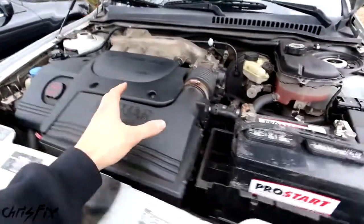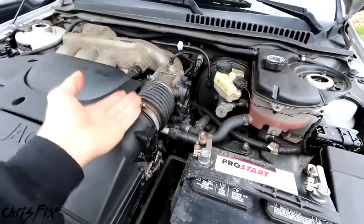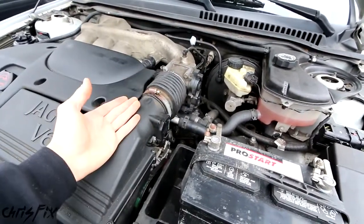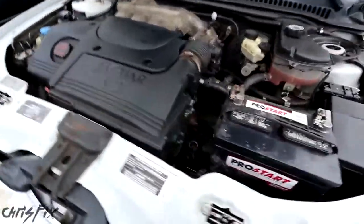Now, I don't like the idea of lifetime fluid because every transmission has vent tubes to allow the pressure in the transmission to equalize. Over time, that breather tube allows moisture and dust to contaminate the fluid. I suggest inspecting the lifetime fluid at about 100,000 miles to see what condition it's in. The good thing is sealed transmissions aren't actually sealed.